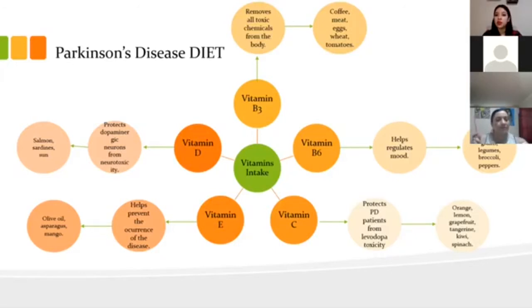Also vitamin B6, which helps regulate mood, and it is contained in salmon, tuna, whole grains, legumes, broccoli, peppers. Vitamin C protects a lot of Parkinson's disease patients from levodopa toxicity, and not all patients know this.